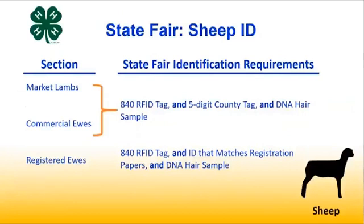As we move along, we will look at our requirements for state fair-bound sheep. For market lambs and commercial use, an 840 RFID tag and 5-digit county tag and DNA hair sample will be required. For registered use, there will be the requirement of the 840 tag and an ID that matches the registration papers, as well as the DNA hair sample. More information will be available through your local extension office on how to pull DNA samples.